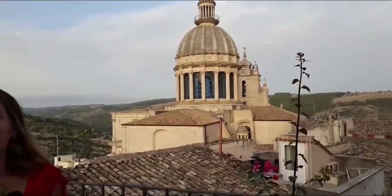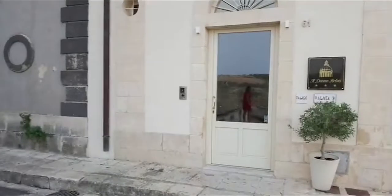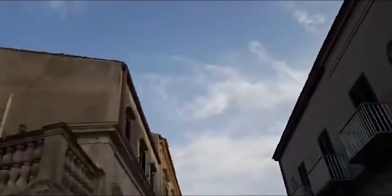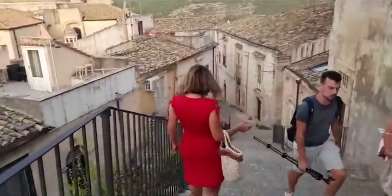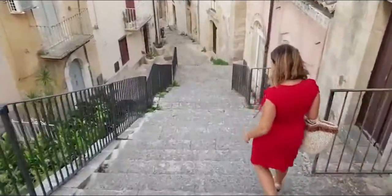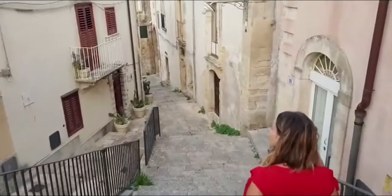Guys, are you ready to discover Ragusa Ibla with us? Let's go. Let me show again. This is a boutique hotel also, and the balconies face the cathedral. So let's start our guided tour. We have to meet the local guide Barbara in a few minutes. She's already with our friends. So we are taking this staircase to the main square, Piazza Duomo, the square of the cathedral.